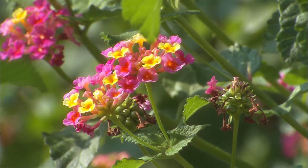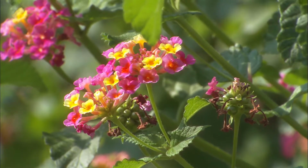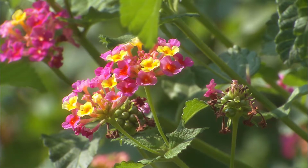Lantana is an old-fashioned shrub you may want to put in your garden. It's a big woody plant. It has a lot of little tubular-shaped flowers that attract lots of hummingbirds. But the bonus with the lantana is it attracts butterflies also. Another thing, when the berries turn dark blue and black, the songbirds, the migrating songbirds, feed on it also.